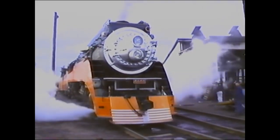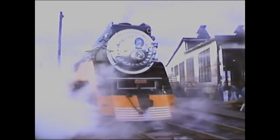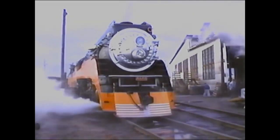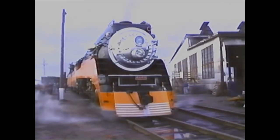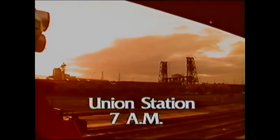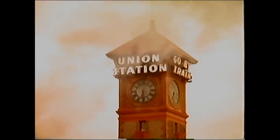As the engine backed up, I remember thinking to myself that I had probably seen far prettier pictures than this, but at that very moment, I couldn't remember one. The next morning, the engine steam curled magically about the high landmark tower of Portland's Union Station.